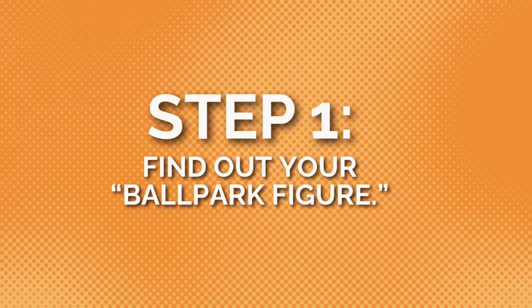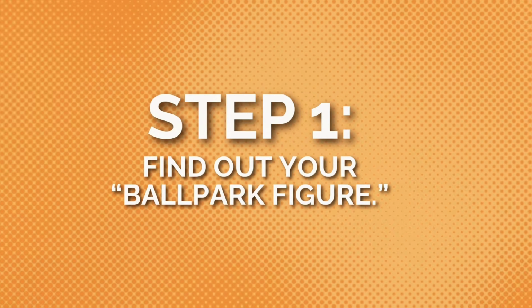Here's a step-by-step approach. Step number 1, find out your ballpark figure. So before hauling out the filing cabinet, which you probably have never seen or maybe never heard of, and filling out forms that may make your head spin, there are 2 useful tools that you can use to get a sense of your financial aid eligibility before you even apply to college. This can be done during your junior year or even earlier, keeping in mind though that calculations change based on changes to your family's income and assets.